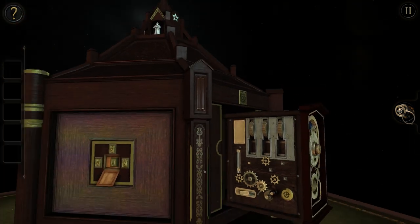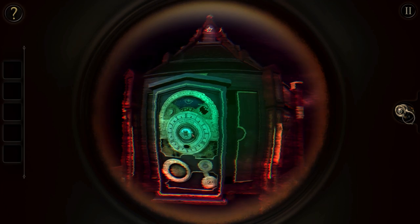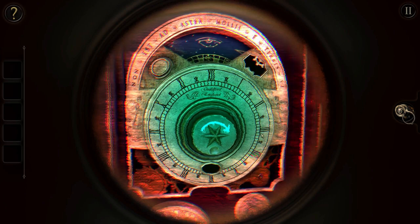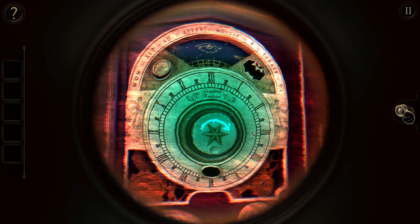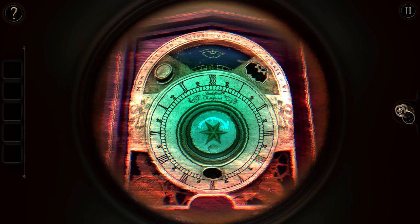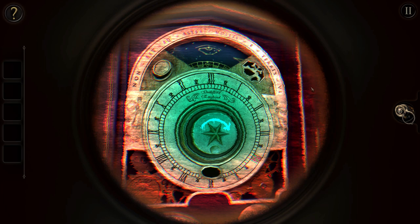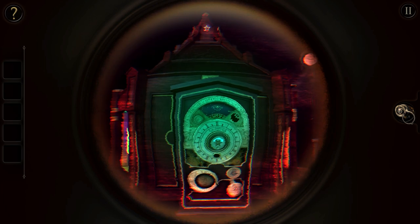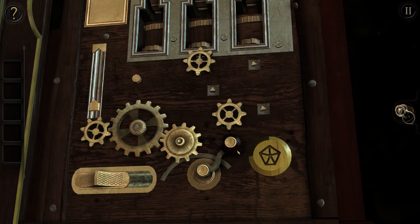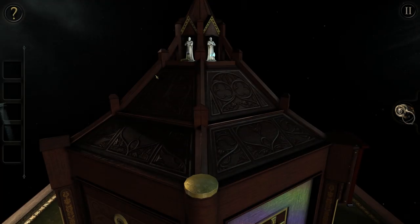Strange. Okay, I can keep moving that up, but I want to take a quick look around with this to see if there's anything I'm missing with it. Oh, okay, well that's something. An arrow telling me to turn it clockwise. Of course, I still can't move it because I'm missing something, so that doesn't actually help yet. Okay, I don't think I need my magic sight yet. So let's just move this all the way up, see what happens.